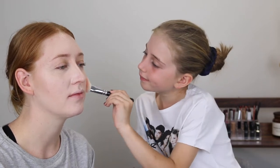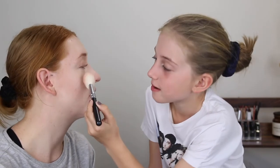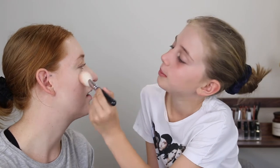Yes, let's add a bit of blush. So where do we put it? From the apples of your cheeks, where you smile, and then brush it back. I'm learning a lot of tips. Oh, that looks really pretty. Smile. Rosy cheeks. Rosy. Cute. All right, now this part is so fun.